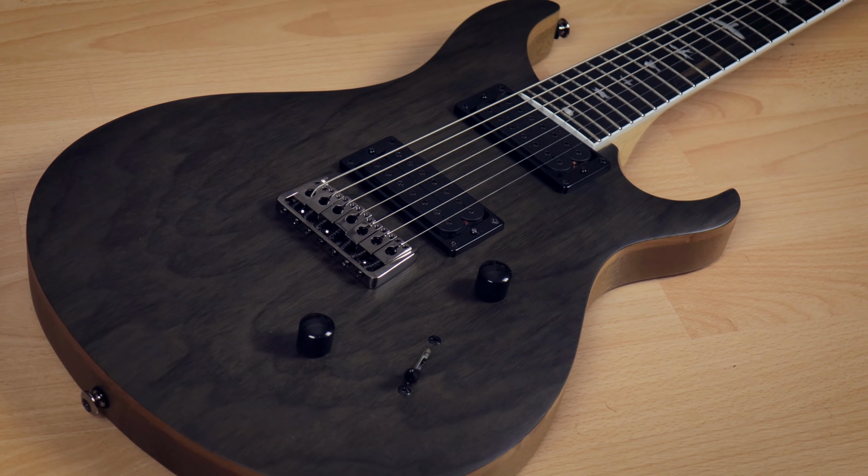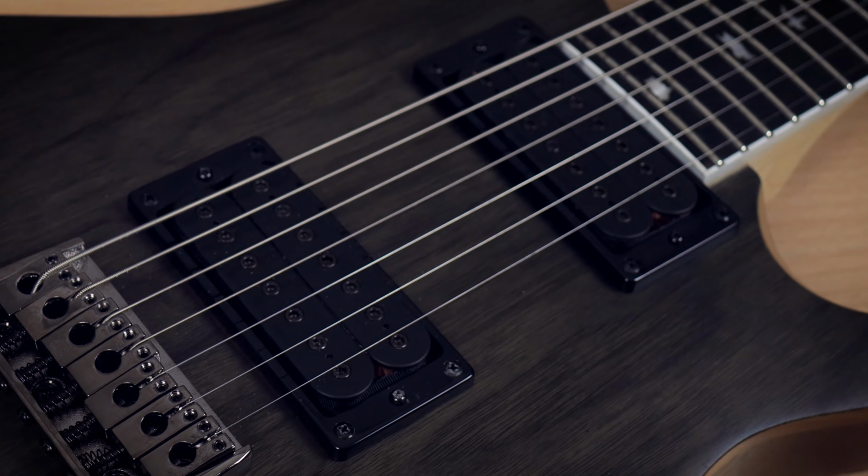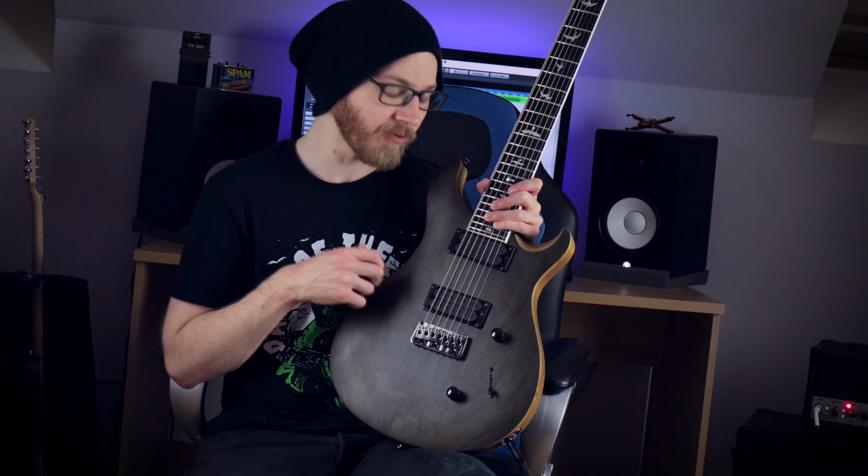So, what do we have here? 24 frets, 26.5-inch scale length, maple neck, mahogany body, and this is the version with the walnut cap. And I gotta say, it looks amazing. PRS usually load up their guitars with their own pickups, but this comes loaded with Mark's signature Alpha and Omega set from Seymour Duncan, which is a very nice surprise.